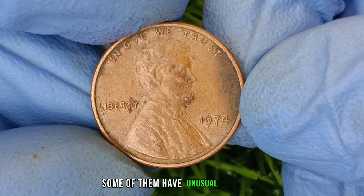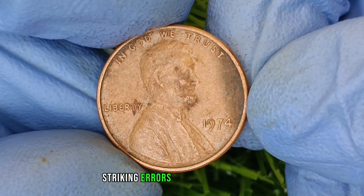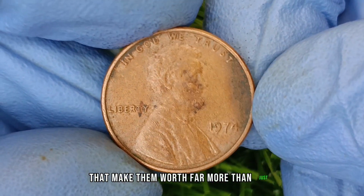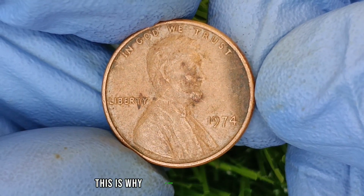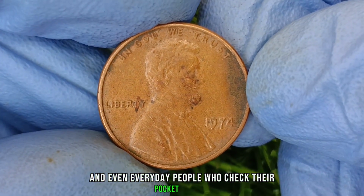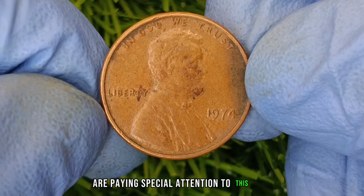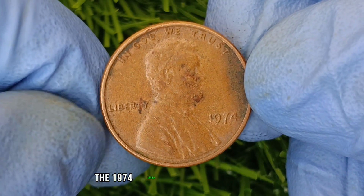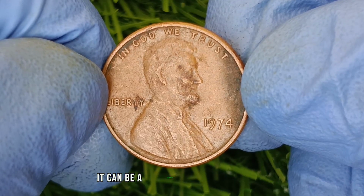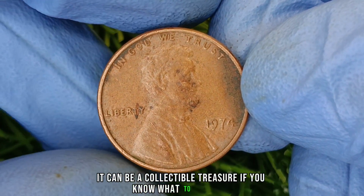Some of them have unusual varieties, striking errors, and even historical importance that make them worth far more than just a single cent. This is why collectors, coin enthusiasts, and even everyday people who check their pocket change are paying special attention to this coin. The 1974 Lincoln Memorial penny is not just a piece of small change. It can be a collectible treasure if you know what to look for.